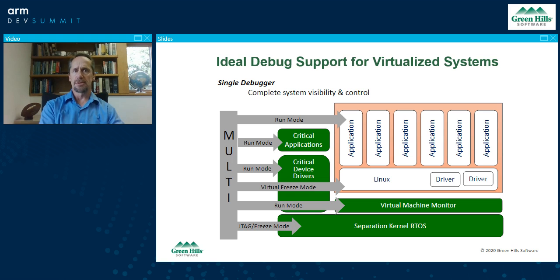The multi-debugger shown here can handle JTAG, freeze mode debug at bare metal, and enable bring up of the lowest level software in the system. In the same environment, you can perform runtime debugging of the virtual machine manager and virtual freeze mode of the high-level OS, while simultaneously allowing run mode debug of critical device drivers and critical applications, as well as run mode debug of high-level applications. In this example, this is all leveraging a safety and security certified RTOS, which offers virtualization as a service to enable critical applications to run in a safe manner, while also offering virtualization of high-level OS for non-critical tasks.